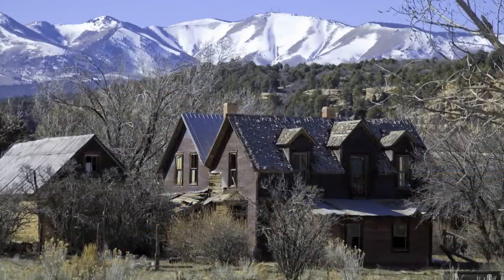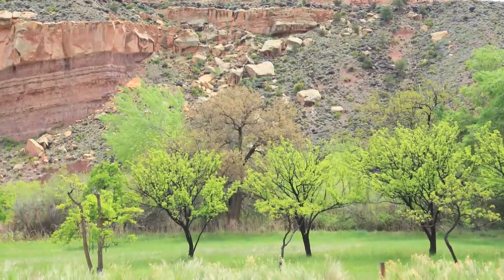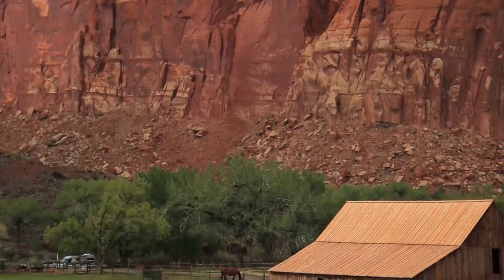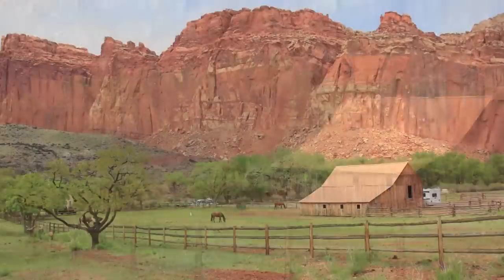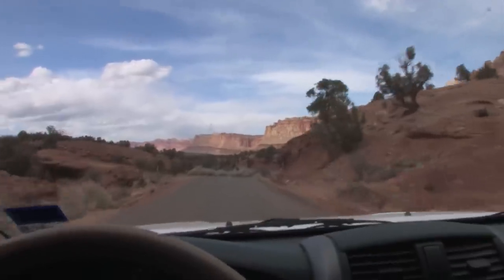White men first settled the area in the 1880s. The first Mormon settlers planted an orchard, and it's still producing fruit. And they called their settlement Fruita. For photographers, there's more to shoot here than just rocks. There's also a photogenic barn near the town site. The barn and the campground occupy much of the park's level ground.